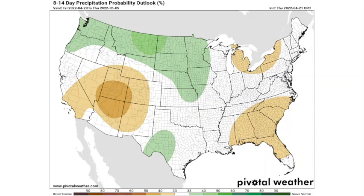And like I said, underneath that ridge, a lot of drier than normal conditions on the 8 to 14 day probabilities from the Climate Prediction Center across the Four Corners. Still that storm track zone across the northern plains and northwest, with some drier than normal conditions across the eastern third or two-thirds of the country for the opening week or so of May.